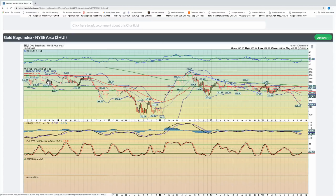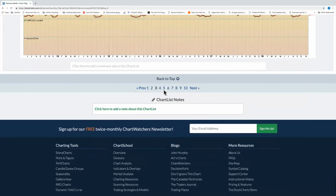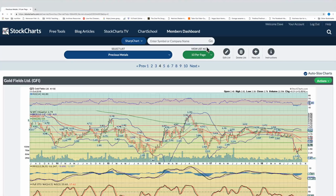Gold Bugs Index HUI, again, PPO curling. That means that the various indicators were converging and suggested that a move was imminent. And sure enough, we're here, basically threatening to break above that 50 RSI level with positive divergence. So that's what I'm seeing in the metal space amongst the miners.